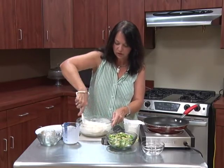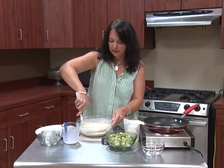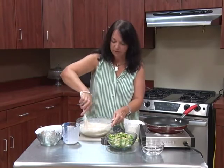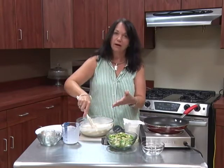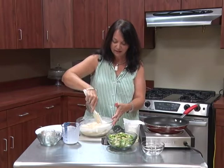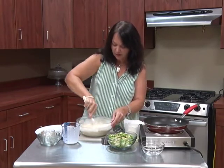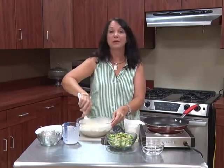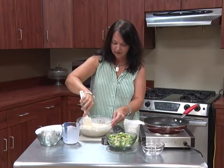And I will tell you too, sometimes when you're mixing, I call it like fritters or any kind of mixture like this, it's really good if you can mix it up and let it set, because it does rise a little bit, and to me, it makes it a lot lighter. So I almost have this. Oh, and I tell you, the buttermilk in it smells really good. If you like buttermilk, it smells really good.